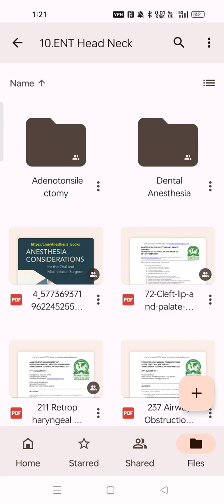And then with reference to ear surgery, the main concern will be that if they are doing anything with reference to the tympanic membrane, nitrous oxide use should be avoided, because it can increase the space, especially if they are doing tympanoplasty repair.